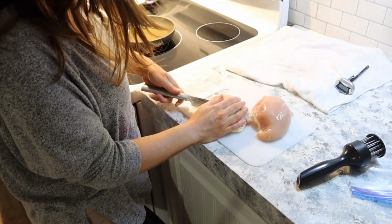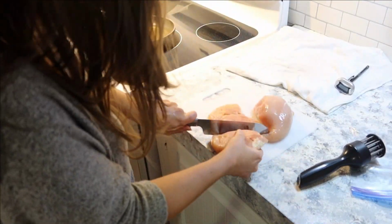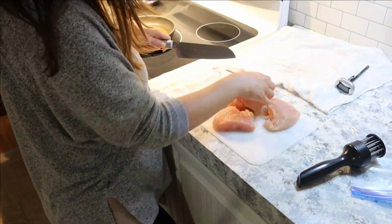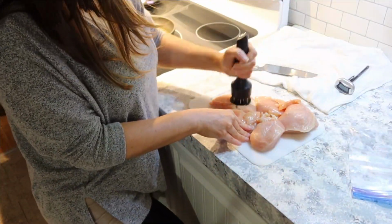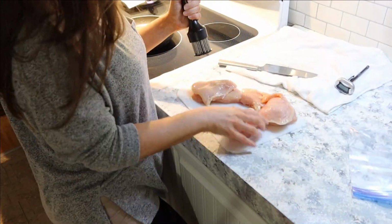Okay, next we're gonna make the Chick-fil-A classic chicken sandwich. This is by far my favorite thing to get from Chick-fil-A, and y'all, these were so easy to make. So the first thing I'm doing is I have 2 boneless skinless chicken breasts that I have filleted in half. I cut them in half long ways and short ways, and then I'm just taking my meat tenderizer and tenderizing those really good.